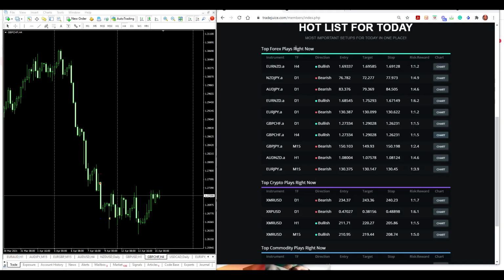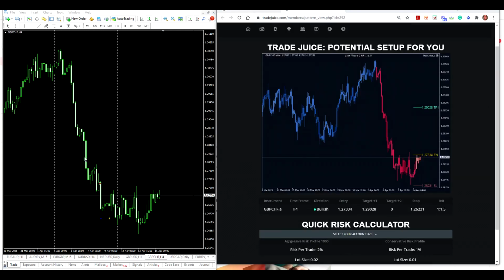Hi guys, I'm on the hot list today for TradeJuice, and one of the trades amongst all the many here that I'm looking at trading is the pound CHF 4-hour chart. There it is displayed, telling me my entry point, risk, target, stop loss, and so on. Let's see what the chart looks like. It looks identical to mine. That's where the entry point should be. The take profit target is there, and the stop loss down here.